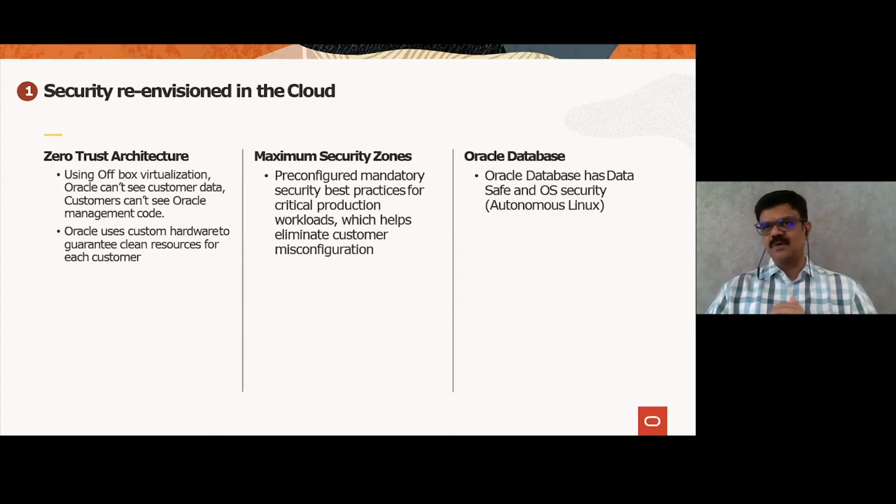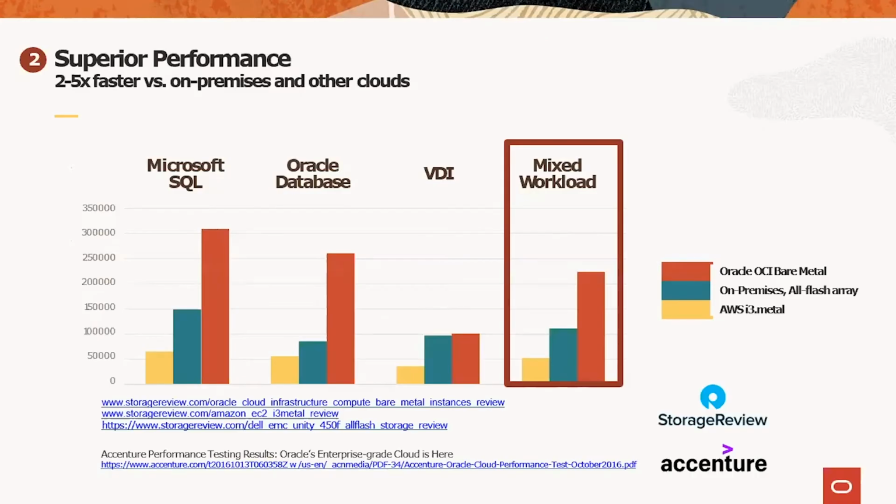And then obviously you know about Oracle database. I don't need to preach to the choir. Most of you are on this call because you are Oracle database customers and you live and die by that, right? So it's as secure as you can get when you use Oracle database on Oracle Cloud. The second most important thing is you can get all the security, but if it doesn't perform well, why would you want to do it, right?